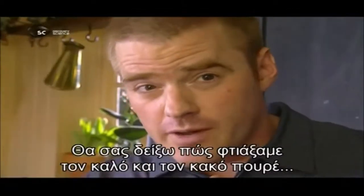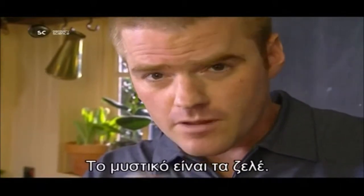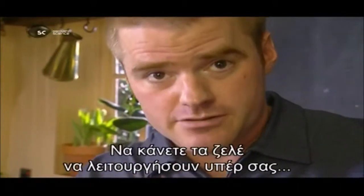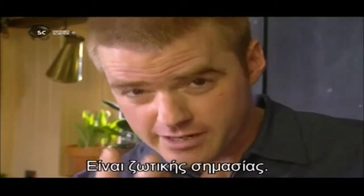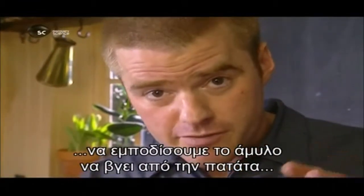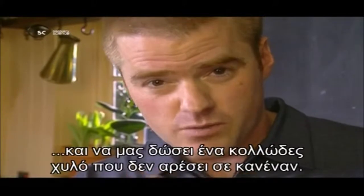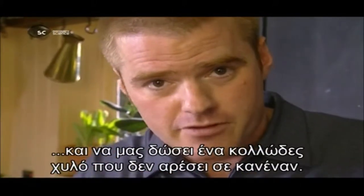No ketchup. I'm going to show you how we made that good and bad mash that Tony ate the other day. The secret here is the gels. It's making the gels work for you, not against you. This is really vital. What we're trying to do is stop the starch from being forced out of the potato and create mayhem, ending up with a gluey, wallpaper paste textured puree that none of us would like.